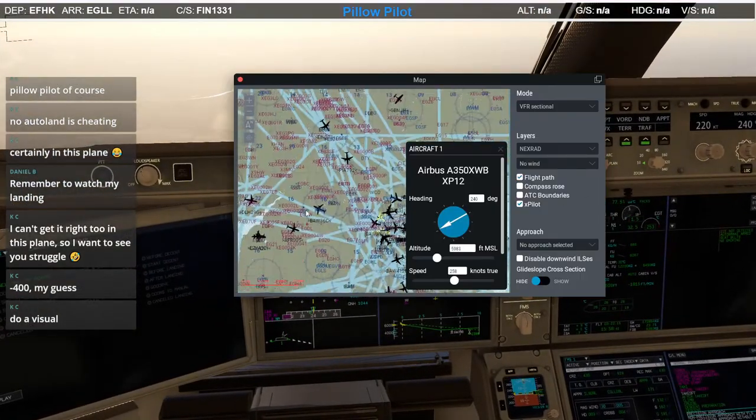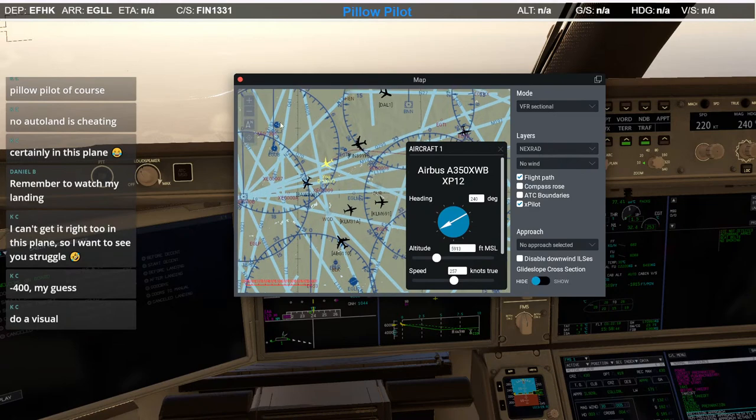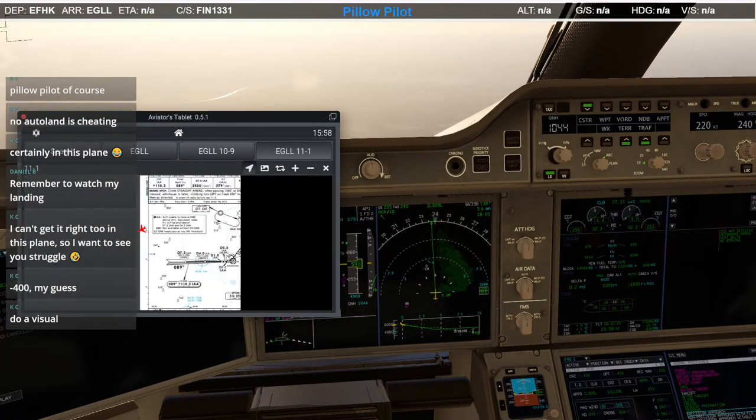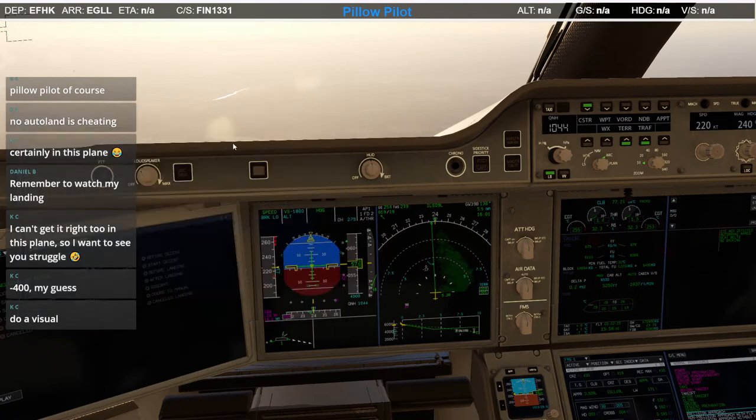Look how busy it is here. Incredible. So, for the ILS, we need to be at 2,500 feet. So, we do want to keep our descent up.